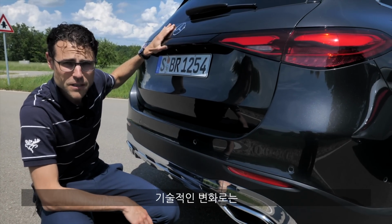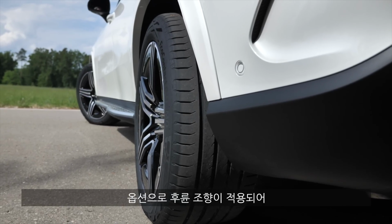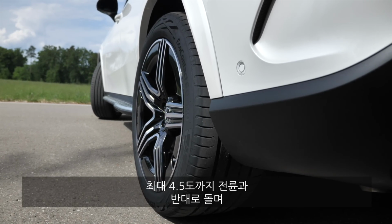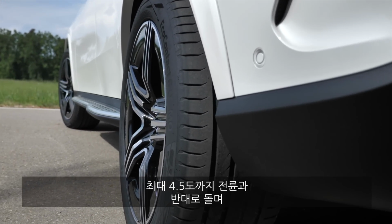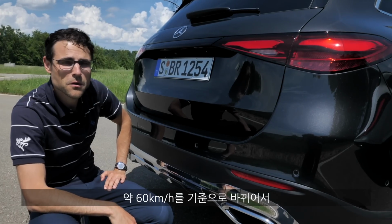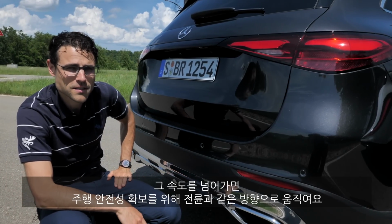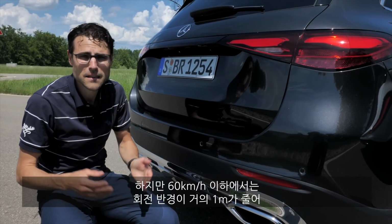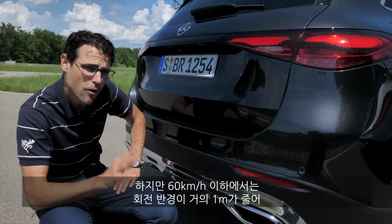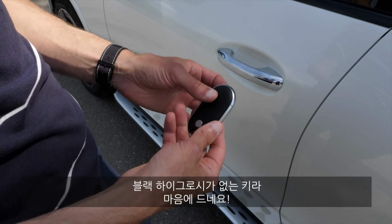By the way, technology feature wise, very interesting. Now the GLC comes with rear axle steering, optionally, 4.5 degrees, the rear wheels can turn in the opposite direction. The threshold for that is about 60 kilometers an hour or 40 miles an hour. Above that, it turns in the same direction for more stability. But at lower speeds, the turning circle is reduced by almost a meter, so this will make a massive difference in handling.